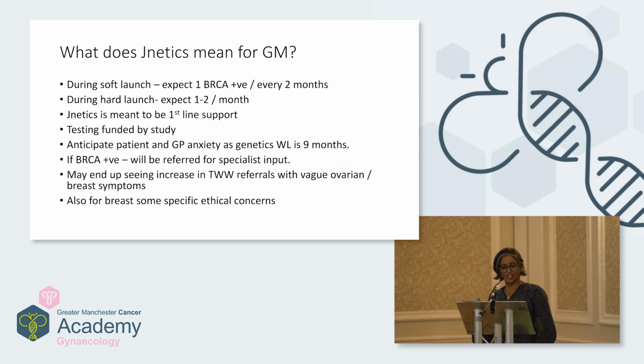So what does this mean for GM? More work. Across GM, not that much, we think. During the soft launch, we're expecting 1 BRCA positive person per month across the whole of GM, very likely to be in North Manchester. Okay, so 1 person. During the hard launch, where we're running 550 tests per month across the country, we're going to expect to have 1 to 2 every month positive.